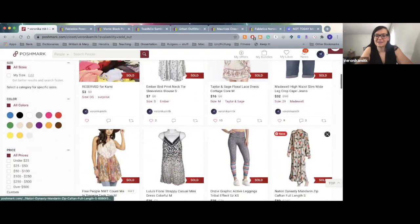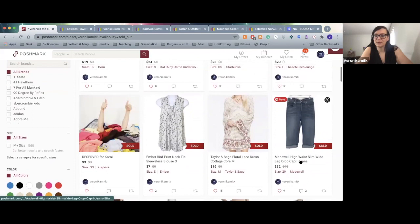My last sale on April 1st was this pair of Madewell high waist slim wide leg, that's what they were called, Madewell high waist slim wide leg crop capri jeans in a size 29.